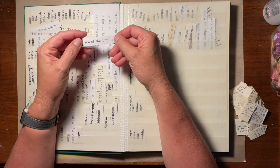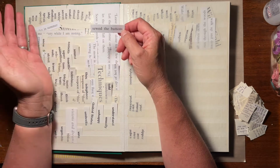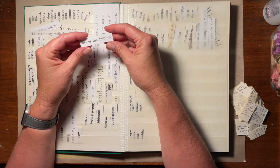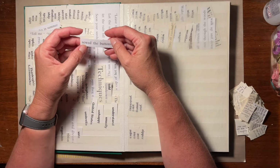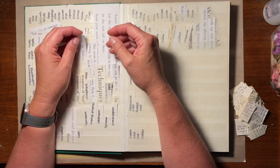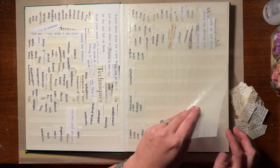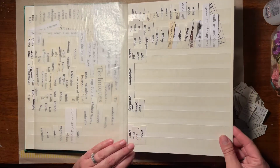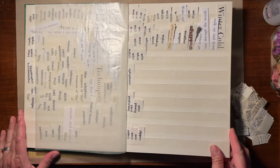Sewed the buttons. If I was looking for the word buttons, I could find just the plain word buttons in the B's, but because it says sewed the buttons, if I was doing a sewing ephemera journal, I would look for words with sew or sewing. So that's why that's there. I say sew a lot. Sorry. So I'm hoping to use it for other ephemera as well.